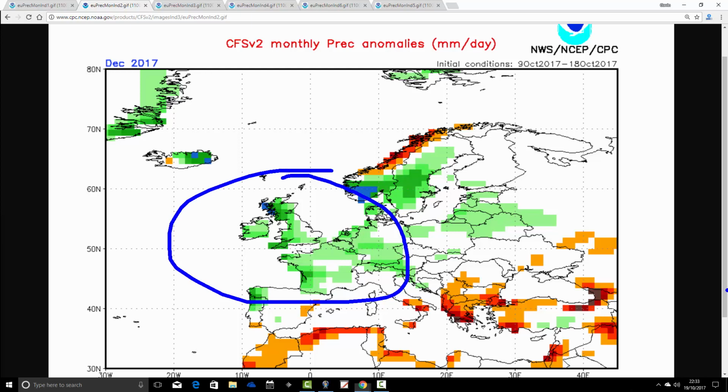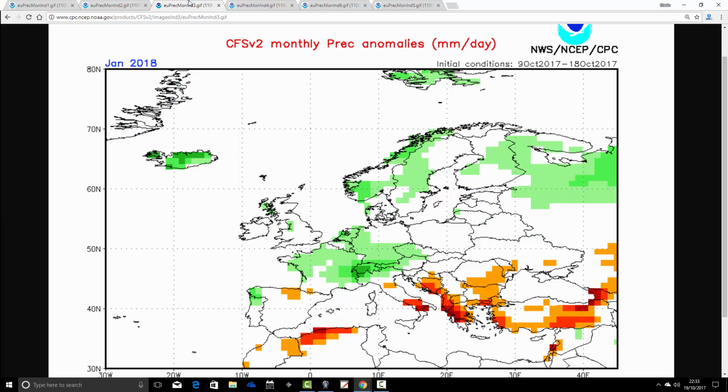Also November and December are both coming out quite substantially wetter than average for the UK and for much of Western Europe. A slightly drier signal there into January. Just hints that there might be something a little bit different starting to happen in January, but not enough to be working on to say that this could be a colder month. Just perhaps hints at something a little bit different in January.